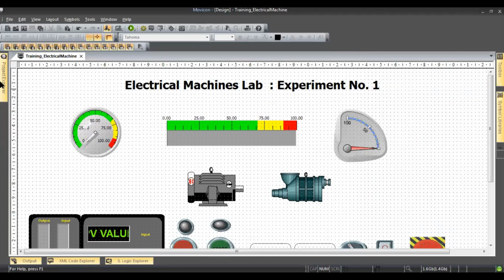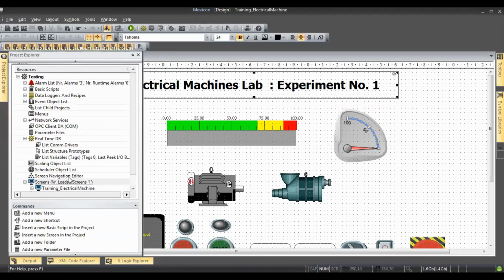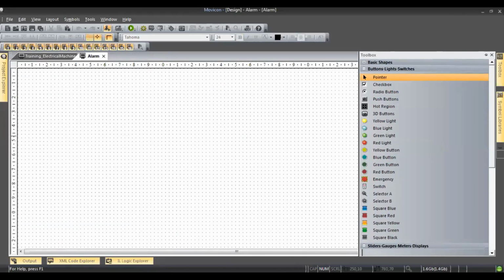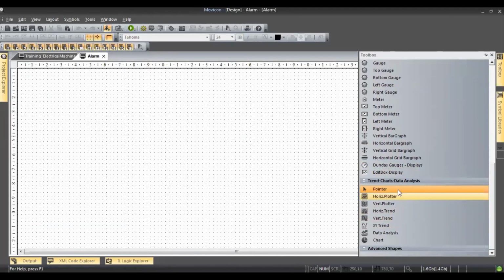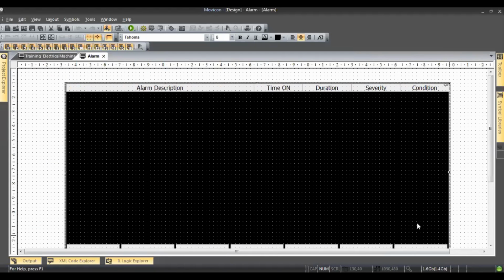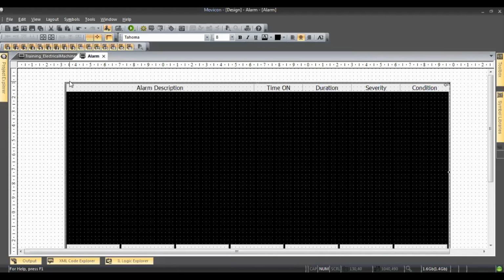Once the logical screen work is completed, next we have to create usable alarm screens. Not only one screen, but in any process there will be multiple screens. For the alarm screen, you have to drag and drop the toolboxes, the chart, and the alarm window. Just drag and drop this alarm window. Configuring the alarm window will take some 20 to 30 minutes of basic learning.